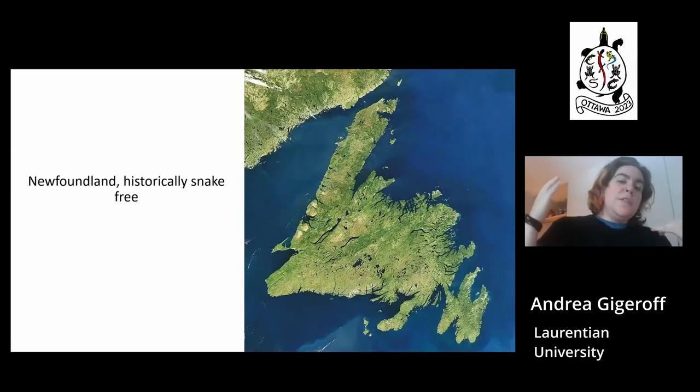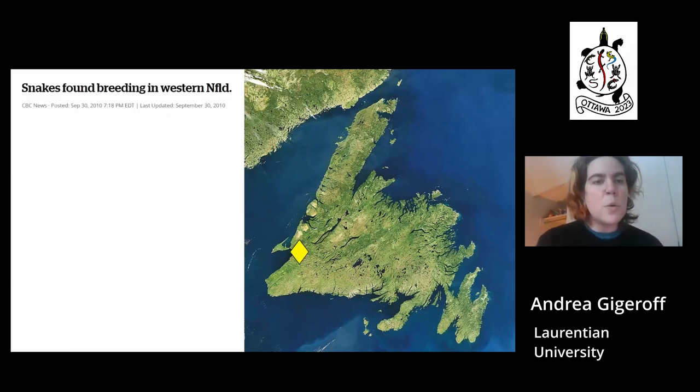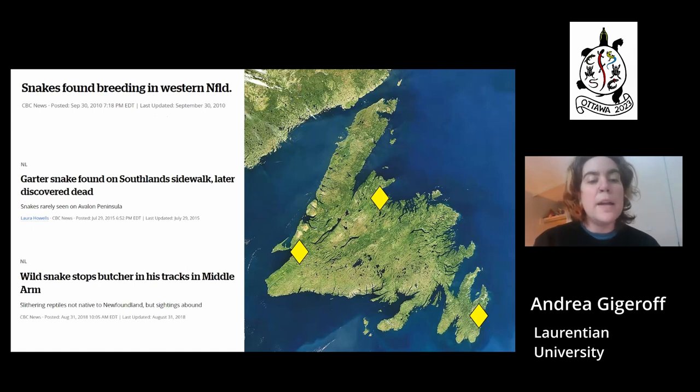Getting into the system that I'm studying, Newfoundland, which is historically snake-free. In 2010, a gravid female garter snake was found in western Newfoundland, in the St. David's area, which is this yellow diamond here. Then in 2015, a garter snake was found in Southlands, which is a suburb of St. John's. And in 2018, a garter snake was also found in Middle Arm, up in the northern part of Newfoundland, which is that third diamond.